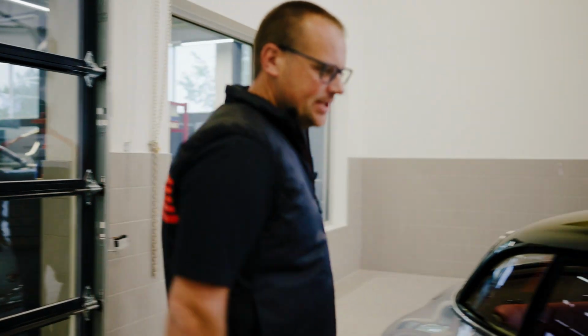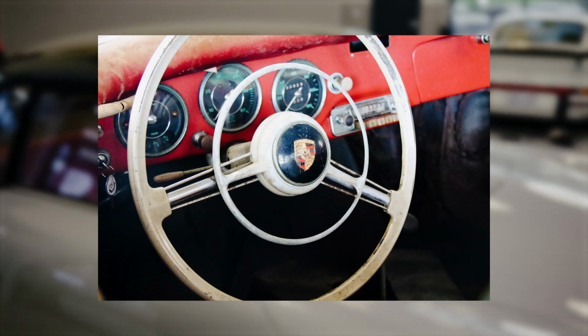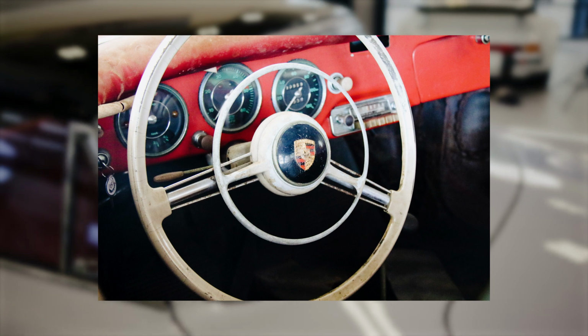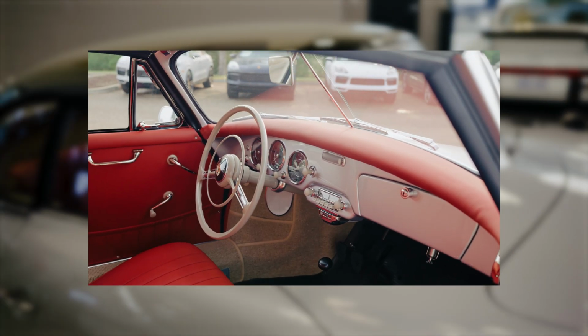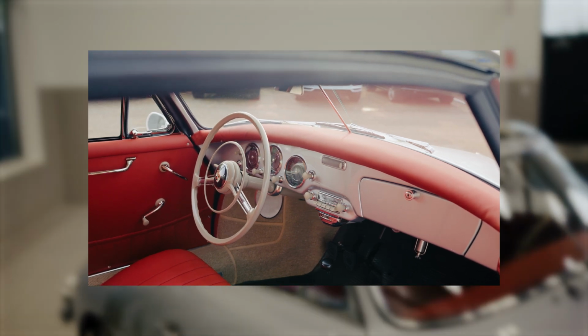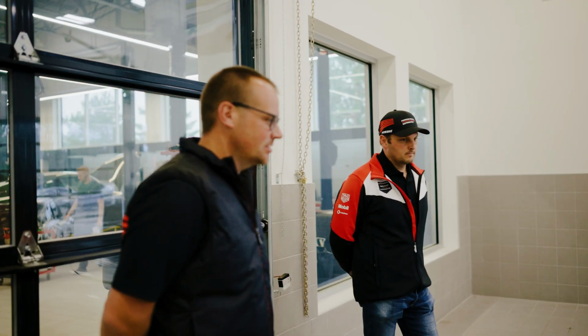And even things like this dash pad, we basically had to rework the whole dash pad because the original one was pretty rotten actually on this car. So you add your padding, you add your fiberglass, you do all that kind of thing just to make the shape. So everything is, like Byron said, a mini restoration.